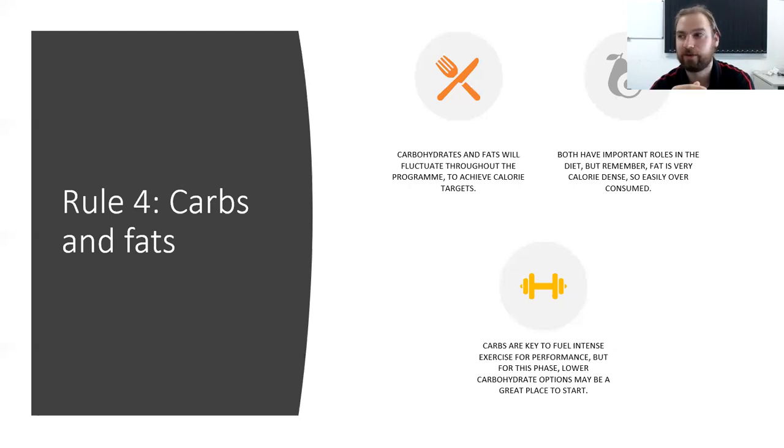It's just being mindful of how many carbs we're having and how many fats we're having, because fat is, regardless of what you hear, the easiest thing to overdo in your diet. So being aware of that is absolutely essential, because this helps us maintain that calorie deficit that we're looking for.